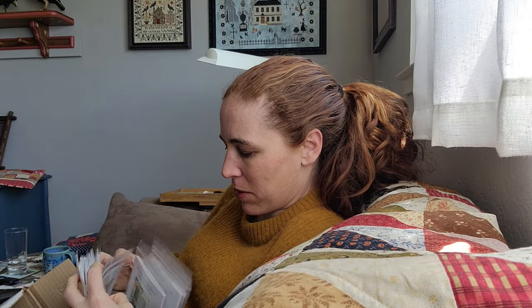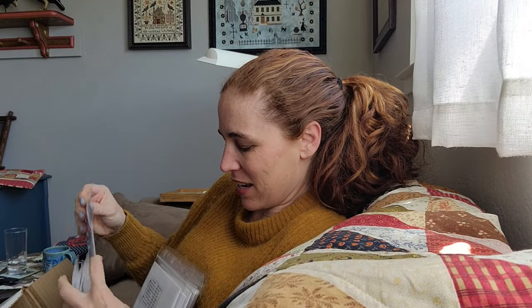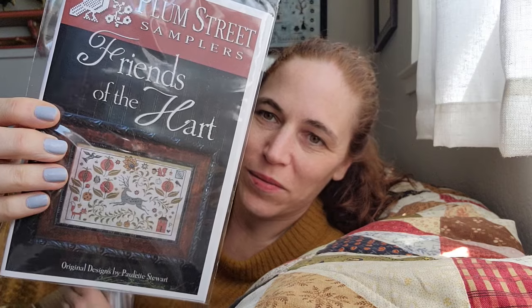Okay, more Pretty in Pink. Jenny Bean's Halloween Sampler. I don't have this one in my shop, and I stitched this one and I love it. So, got that. Stitch this one too, Friends of the Heart. The Beauty, I need to get that one framed.